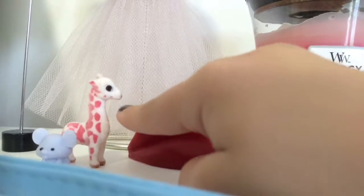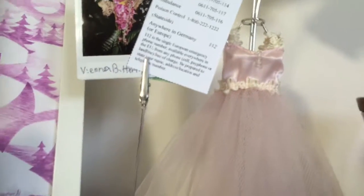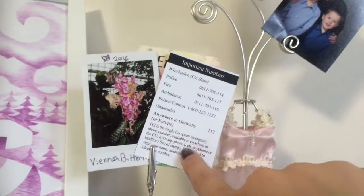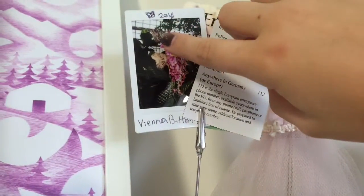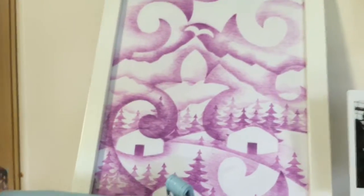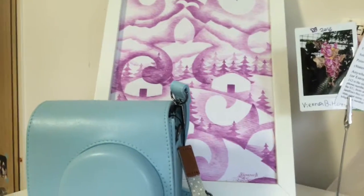Some little fake animals from, you know, one of those machines where you put money into it, like at a gas station or something, or like at a bowling alley. And then I have some important numbers for where I live, and some butterflies I took with my Polaroid camera, and a picture frame, and it has a hand-drawn picture of some yurts from Kyrgyzstan when my dad visited.